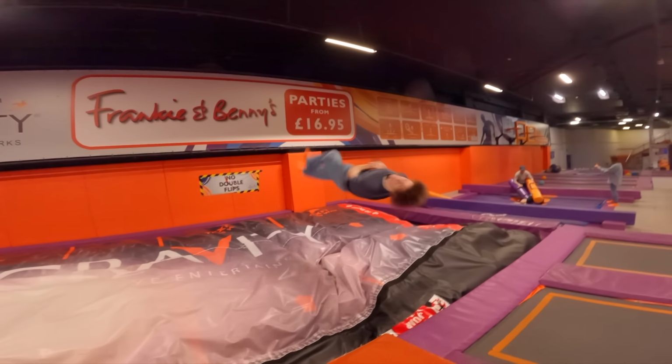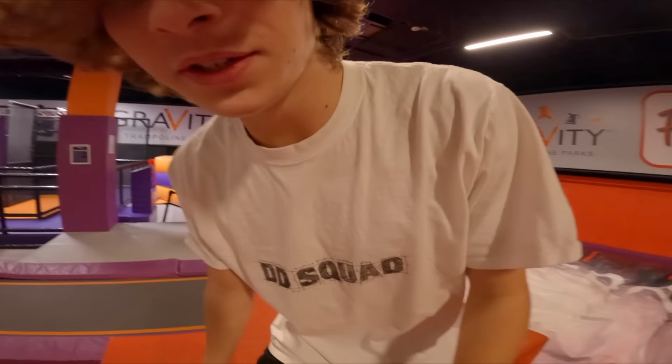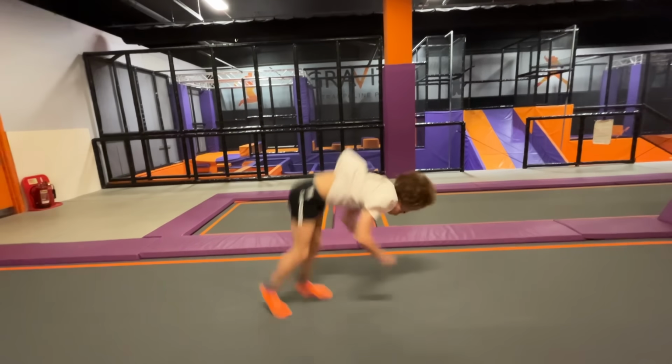So as you can clearly tell, this park doesn't have anything for professional athletes to train. We're running out of things to do. This is not a fun park. But before we pack up and move on, we have one more challenge to do. Breaking a rule by doing a double flip. Let's get it done and then get kicked out. We got away with it. Let's leave. Now we're at the $1 million trampoline park.